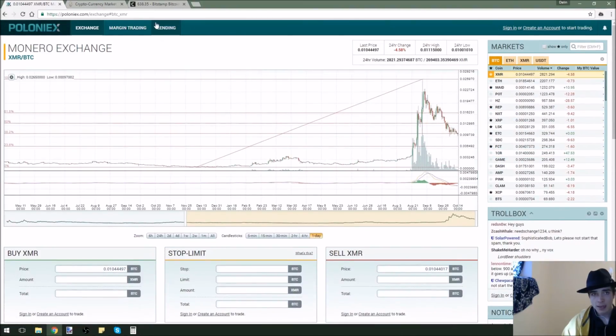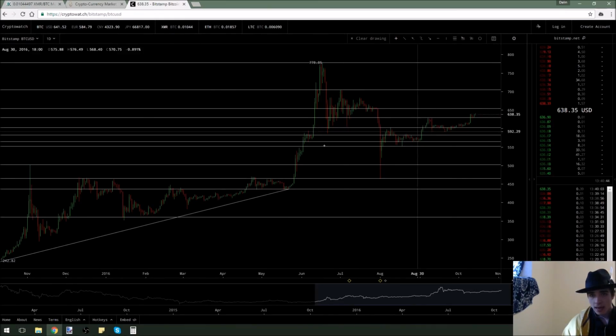But yeah, that's pretty much all I wanted to talk about today. I think Bitcoin's going to continue on its uptrend. Might come test this level one more time at 630 when it comes and hits the 656 range. We'll see though. It might just break right above it. Bitcoin's known to do some wild things.